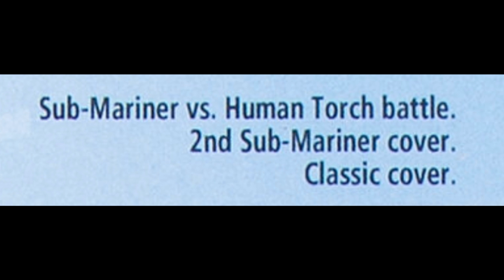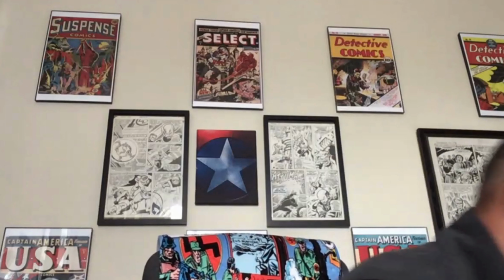Really, what's he really gonna do, right? Yeah, and for the listeners out there, that's also the first superhero battle. That's correct. That's the first time two superheroes battled in a comic.